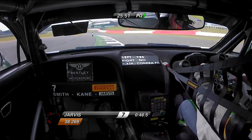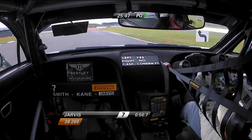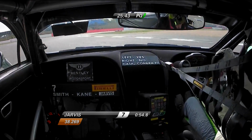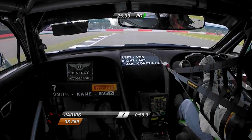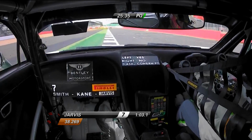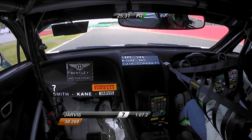Now, the way Ollie Jarvis is opening the throttle there, it sounds to me like it's not quite the slam we saw from Chris Goodwin. It's more, I mean, not to say old school, because Ollie's not old school, but just balancing the car and the steering and the throttle coming through Club Corner. Now let's listen into Abbey.